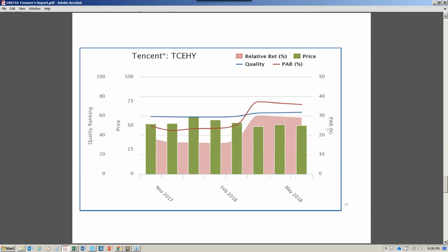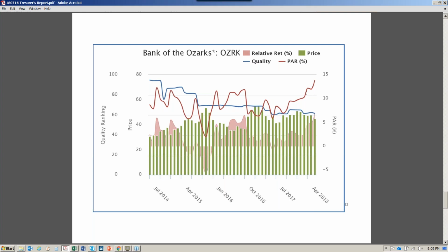Same graph for Tencent, but like I said, we just purchased this, so there's not a lot of data points here. You could see quality's actually gone up, and the par is also going down a little bit, but it's quite high at somewhere around 35% or so, and the relative return also. So expect this to do well. If quality is above 20, they consider that normal, between 20 and 60. Something above 80 is exceptional quality. And so Tencent is within the normal range. It's not bad.